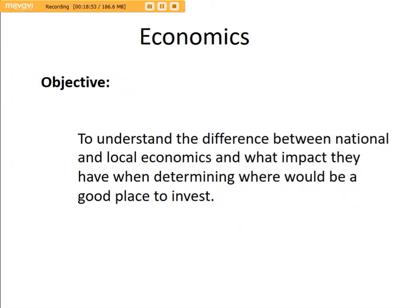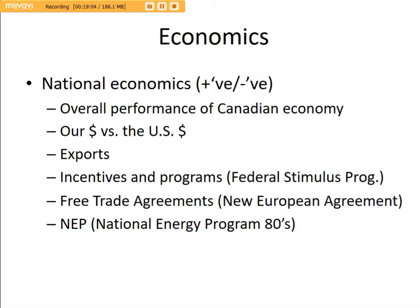Now, with economics, the goal here is to understand the difference between the national and local economics and what impact they may have when determining where it would be a good place to invest. On the national economic level, you want to take a look at the overall performance of the economy. You want to take a look at our dollar versus the US dollar. You want to take a look at the exports. How are things trending? What are the different incentives and programs that are available for federal stimulus? For example, back in 2008, after a major downturn in the market, the federal government decided to put all kinds of money back into the economy to stimulate it by offering opportunities for people to build new buildings, new roads, bridges, etc.